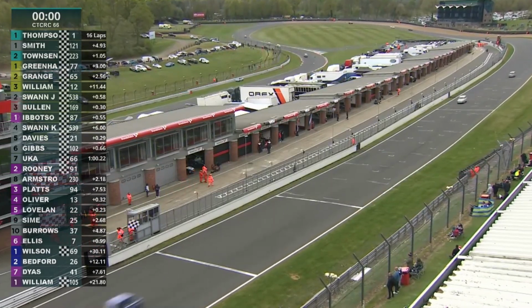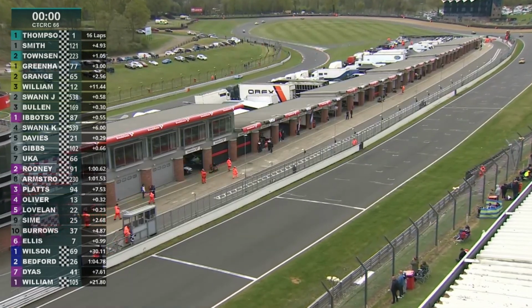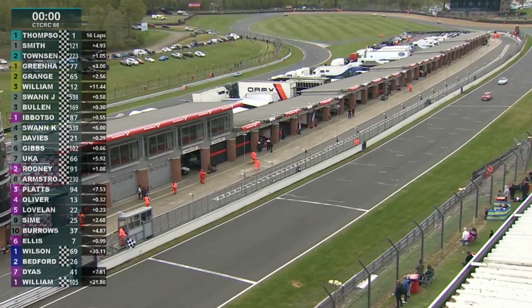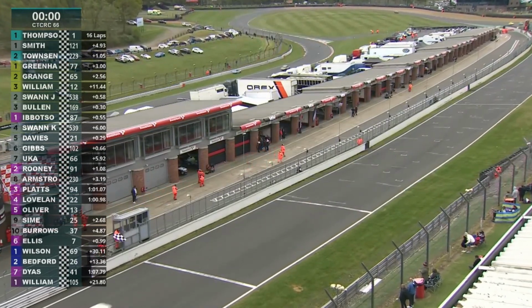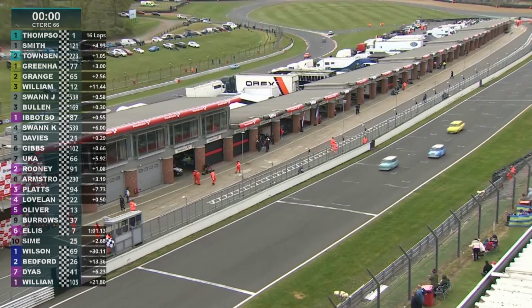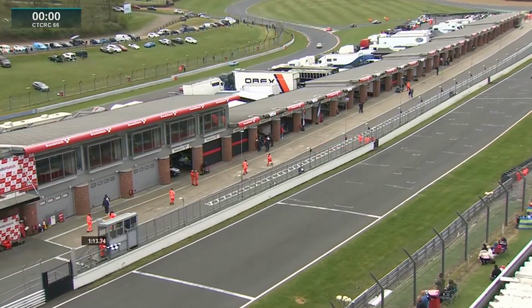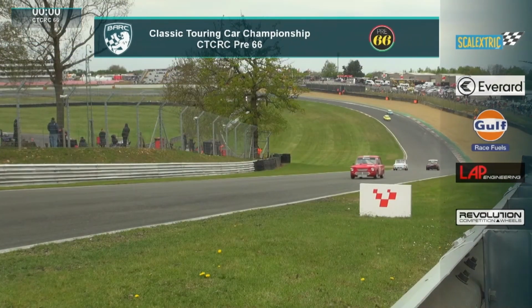There's Barry Syme, who's going through Surtees now, so he must have had a spin out of our sight somewhere. That's all, there's a problem with the Mini. Yes, in fact, he's dropped further back on that previous lap as well, so whether there's an issue with the Mini. But the win goes to Ian Thompson. We'll take you through the class winners in a moment. Yeah, quite slow across the line there, so it wasn't a spin, it was something amiss with Barry Syme's car, unfortunately. And he ends up down in 21st place.